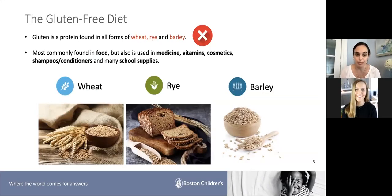The only treatment for celiac disease is the gluten-free diet. As I mentioned before, gluten is a protein that's found in all forms of wheat, rye, and barley. It's most commonly found in food, but it is also used in medications, vitamins, cosmetics, shampoos, and conditioners, and lots of different school supplies, which I will talk much more about in just a minute.